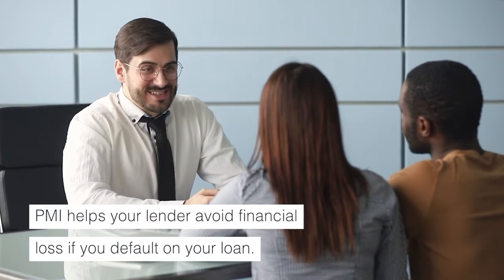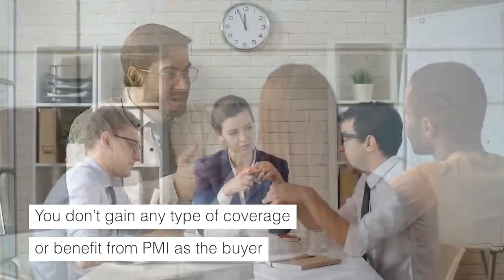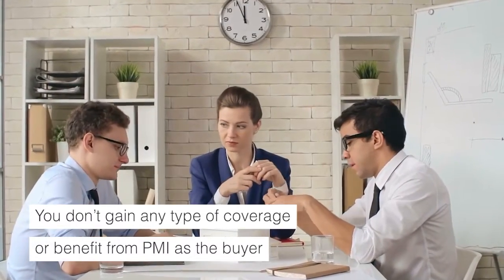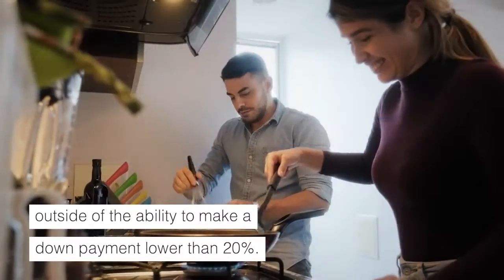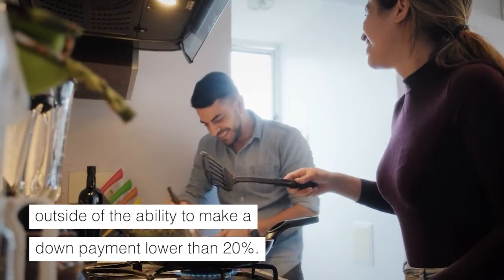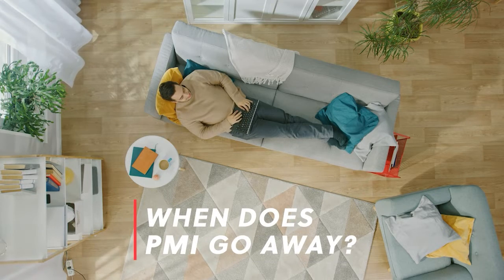What does PMI cover? PMI helps your lender avoid financial loss if you default on your loan. You won't gain any type of coverage or benefit from PMI as the buyer outside of the ability to make a down payment lower than 20%. But you may not have to pay for PMI forever or even for the duration of your mortgage loan. So when does PMI go away?